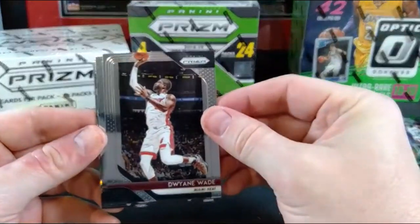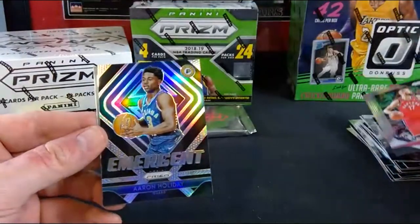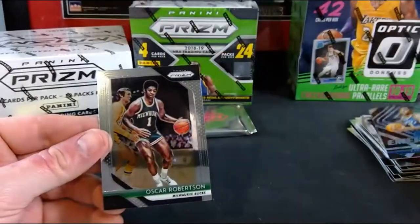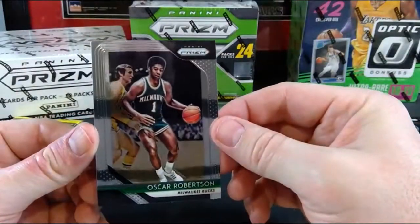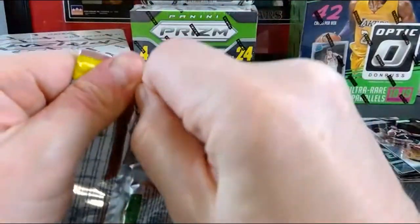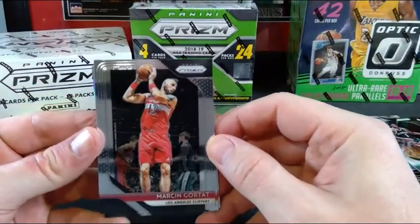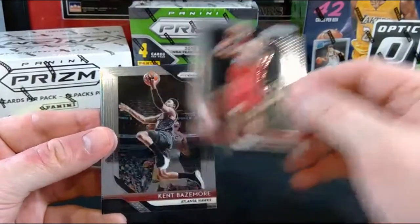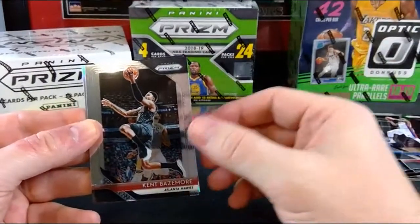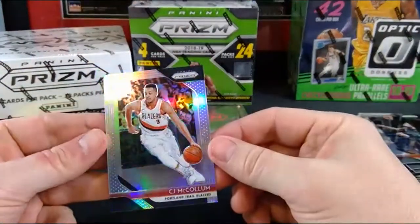We got a D. Wade, a Jonas Valanciunas, got a silver Aaron Holiday Emergent. Greatest Pacer of all time. And a little throwback Oscar Robertson. We got a Marcin Gortat. So we have a little silver there. Kent Bazemore. Take a card from the back. Andre Drummond. It's not a rookie, it doesn't look like. CJ McCollum, silver Prizm.